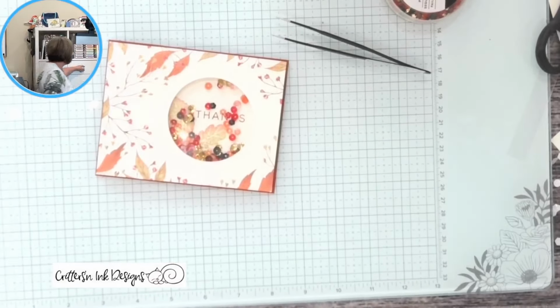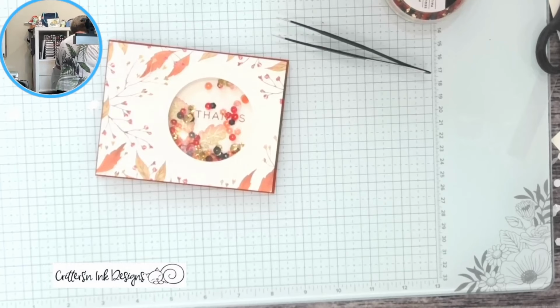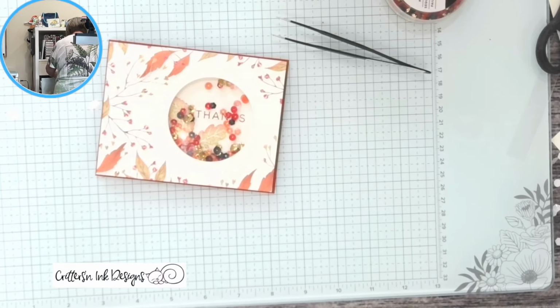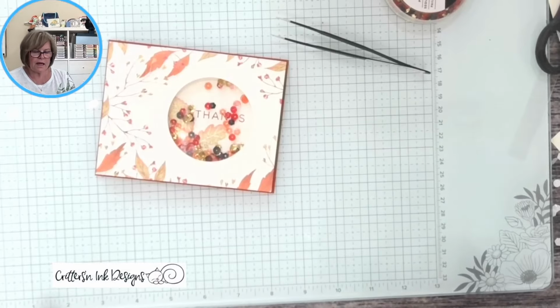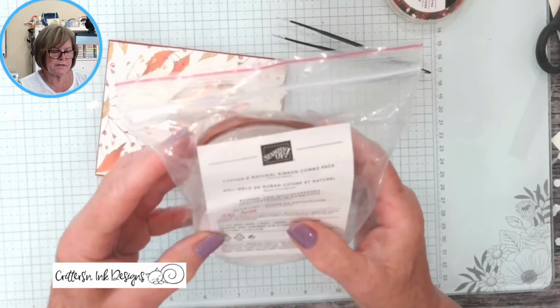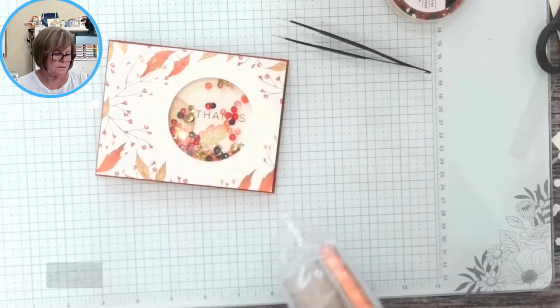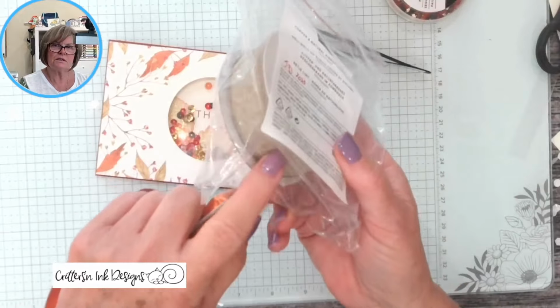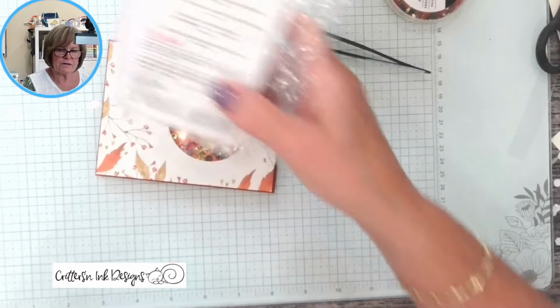All right, let me find a copper colored ribbon. Must have one somewhere. Actually, I've got it. Oh, here. So this is from last year's winter catalog, and it's the Copper and Natural Ribbon Combo Pack. Now, you can use, again, whatever you have. And actually, even a natural like a linen thread or anything like that would be great.